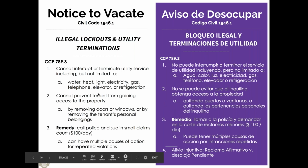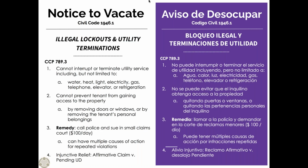We are seeing a lot of illegal lockouts and utility terminations, and Elena is going to go into the actual eviction process so that you understand what an illegal lockout is. But it is illegal for property owners to turn off utility services. It is illegal for them to prevent the tenant from gaining access to the property, like changing the locks or blocking entrances. If that happens, there's damages that a tenant can pursue. They take some time, but there are lawsuits that a tenant can file if this is the case.